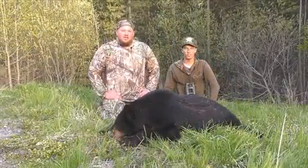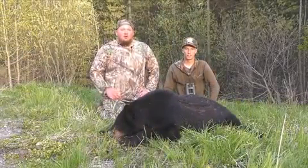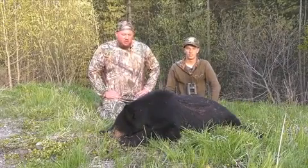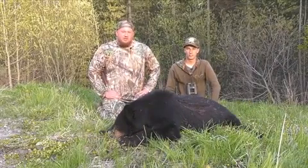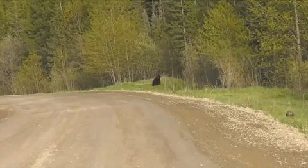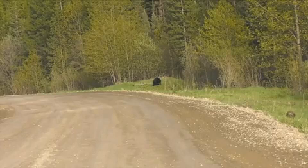All right, so we finally got my bear, man. We came around the corner over here. Daniel spotted the bear here. Well, it took a second to really make sure he was a decent bear. He was kind of hidden behind the brush. But once we made the call, I decided to take a shot. Got him with the first shot. He darted off into the woods here.